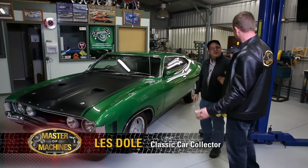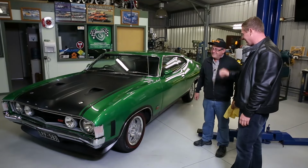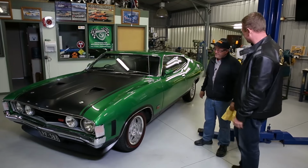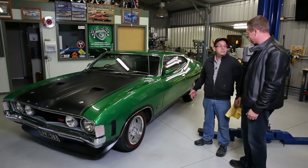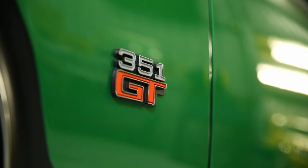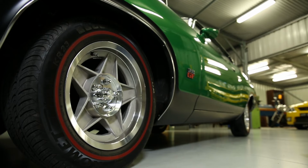I've heard about your little collection here, and I've heard a lot about a very special car. Is this the car? Yes, it is. Mate, tell us all about it. Tell us the story from start to finish. Well, it was produced in August 1973. It was pretty special. I know the guy bought it brand new. I used to service it and look after it for him when I worked at the Ford dealership.